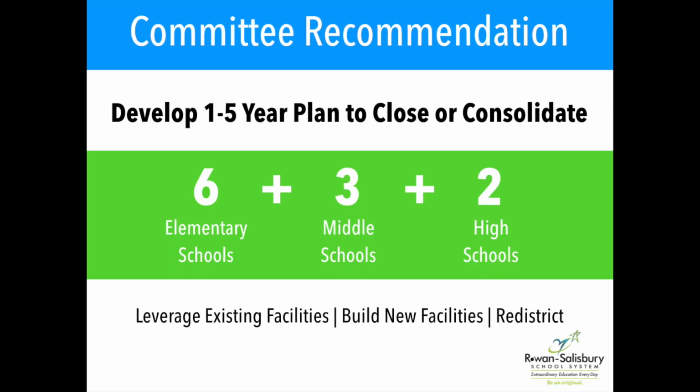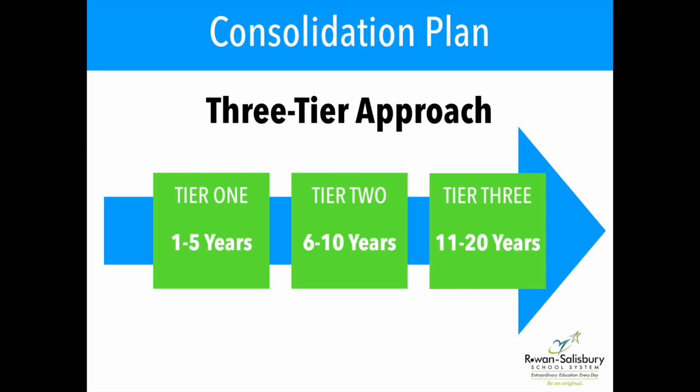The Capital Needs Committee recommended that we develop a multi-year plan to close or consolidate 6 elementary schools, 3 middle, and 2 high schools. They also asked us to leverage our existing facilities, build new facilities, and redistrict. We took the information from the Capital Needs Committee and put together a 3-tier approach. Tier 1 would be 1 to 5 years, Tier 2, 6 to 10 years, Tier 3, 11 to 20 years.